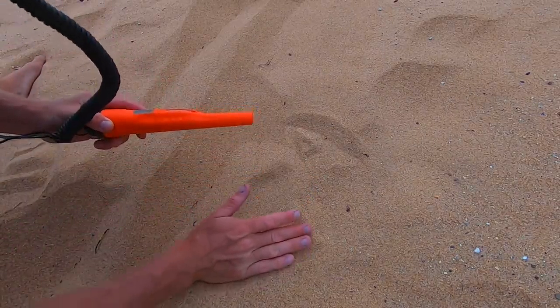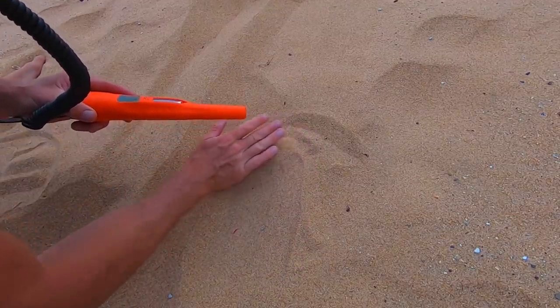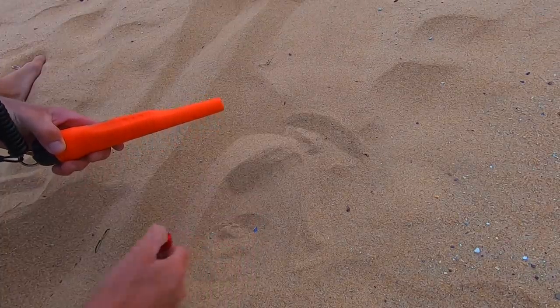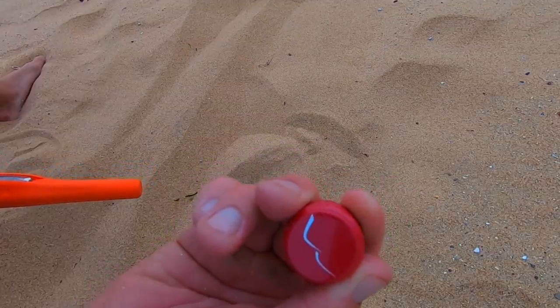Everyone's at the beach losing their stuff. This is crazy. Nah. Bottle top, come up like a turtle or a coin. Those of you who live in Australia know what I mean.